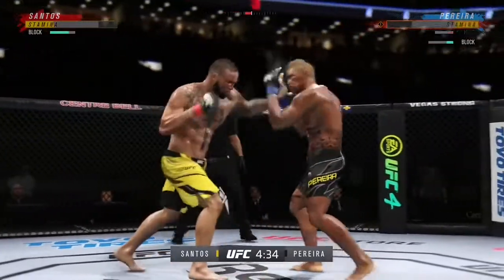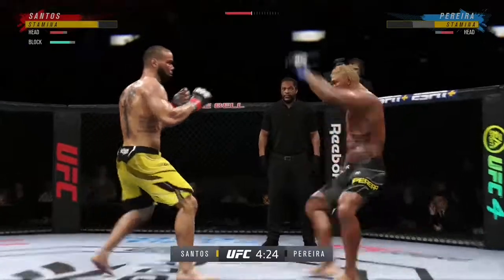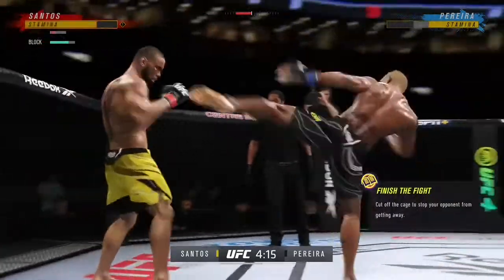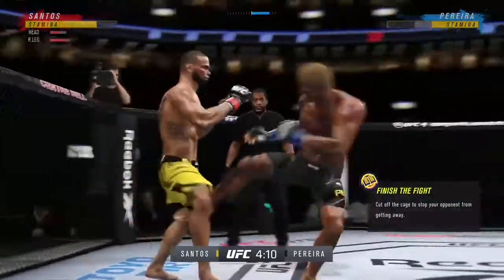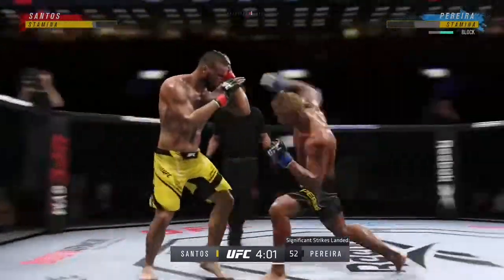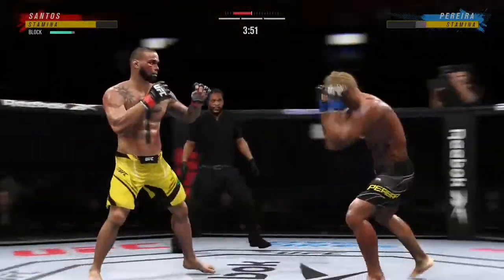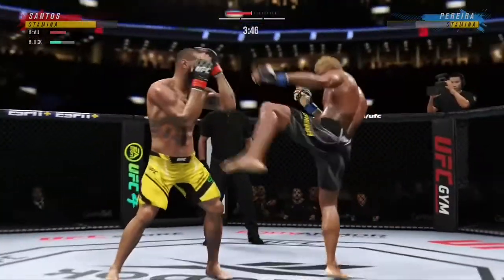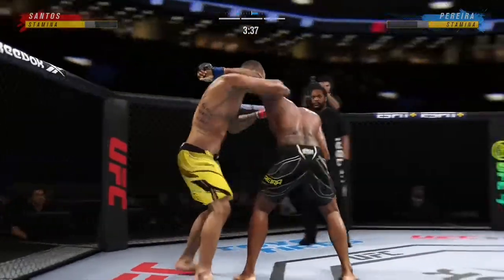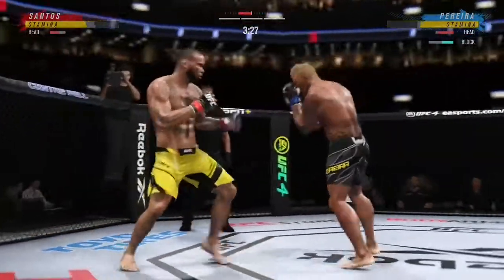Oh! He's in trouble. He's hurt bad. Oh, big left hook there. Whoa! Big knee there to the chest. Able to check that kick as well. Takedown defense holds up. Oh, and he lands a punch there. Good connection by him on that. Great connect. So fast, so accurate. Whoa!